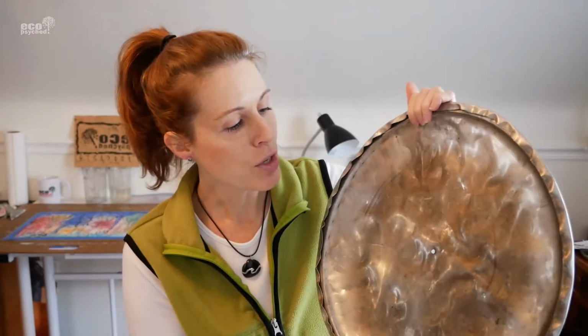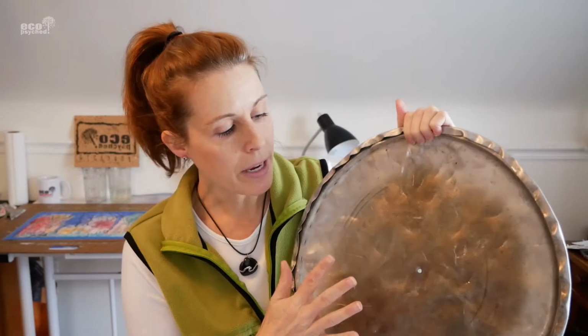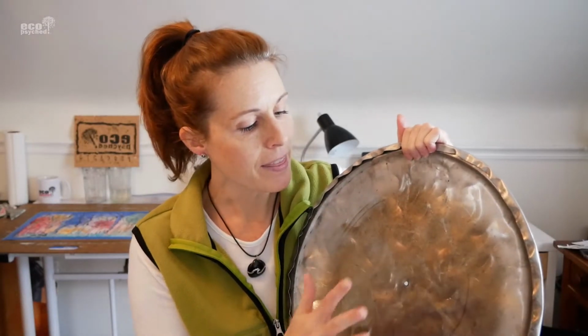And then the masterpiece. This is going to be my best project, I think, out of this trashy treasure. Upcycle. It really just needs to be cleaned at this point. I'm going to paint it and then create a functional piece out of this.